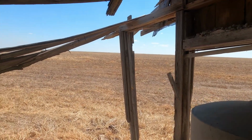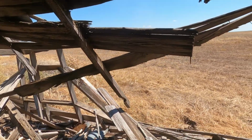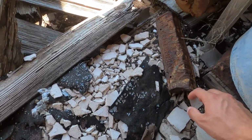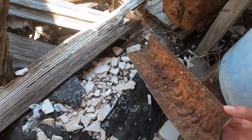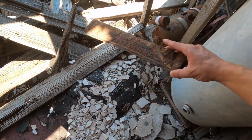Just open fields for as far as you can see behind the house here. Looks like an old license plate down there. It's just beyond recognition.